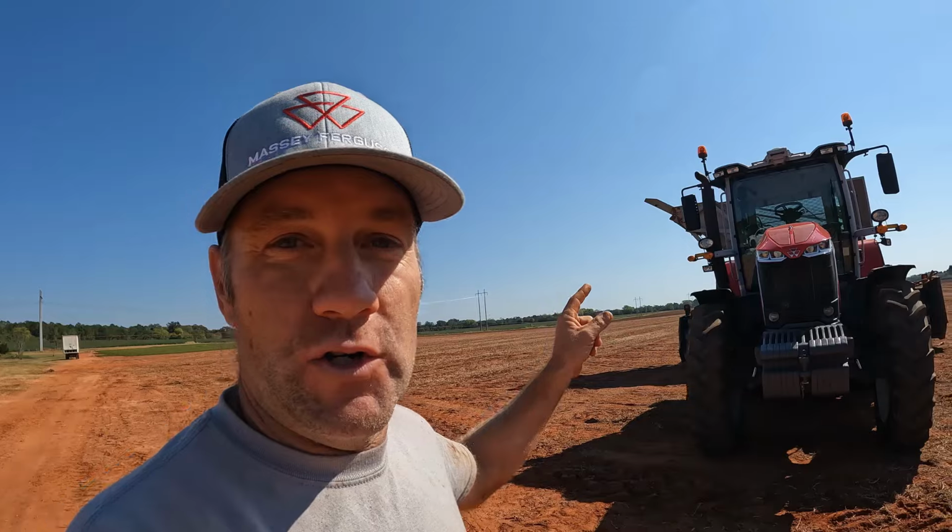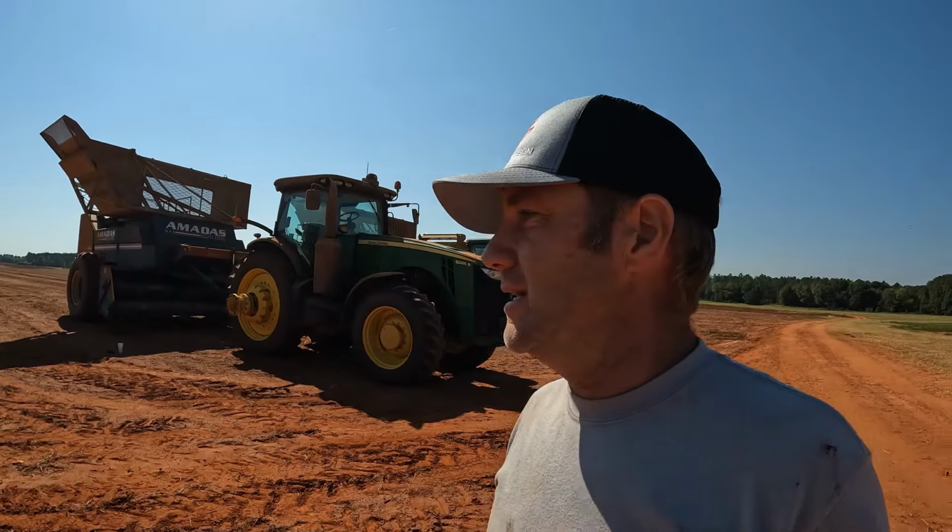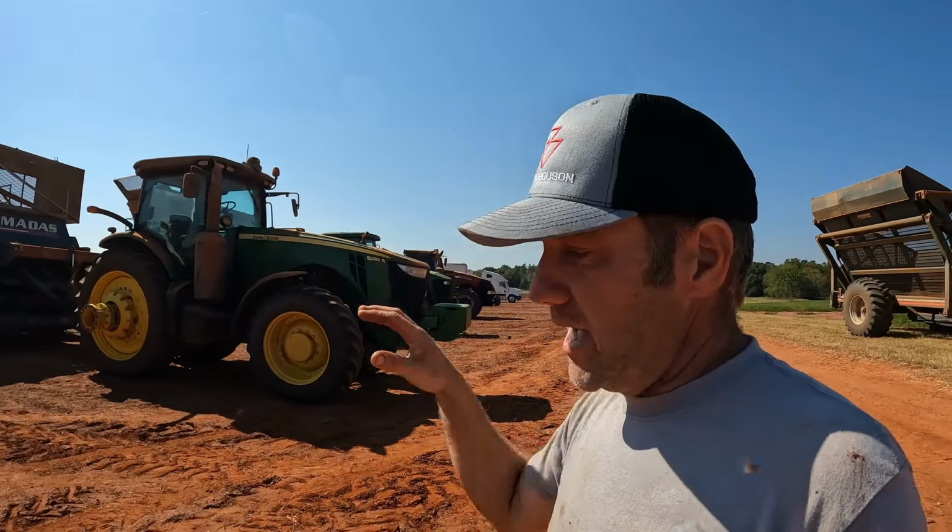The nuts aren't quite ready today. We're going to be picking all day tomorrow with a Versatile pulling a Colombo. We have Massey Ferguson pulling an Amadas. We have John Deeres out here. We're going to have Case and we have KMC pickers. A little bit of everything in the peanut world is going to be out here running.